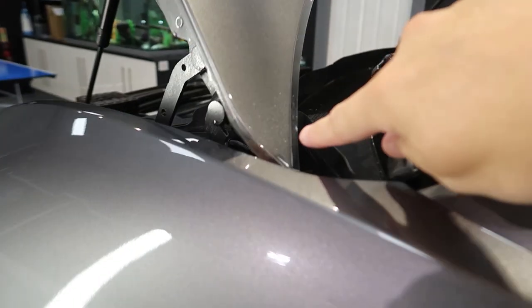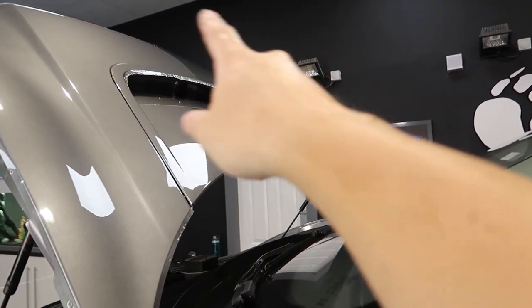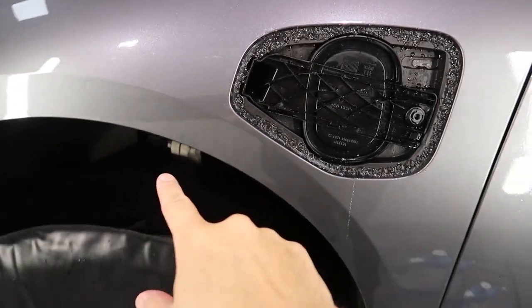Sorry, I think the camera got fooled on that one, but we've got the bonnet stuff on. Let's go have a look. Bonnet's on, I'm just waiting on my edges drying and we will get those tucked. And then I'm waiting on that edge drying and I'll tuck that too. So whilst we're waiting, let's do the arch.